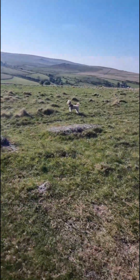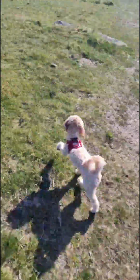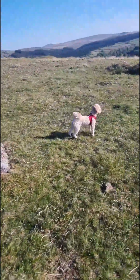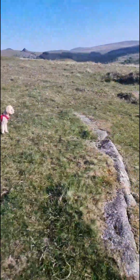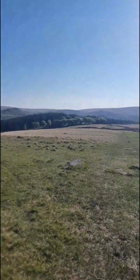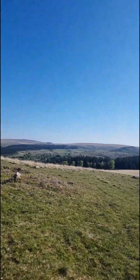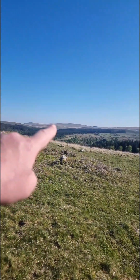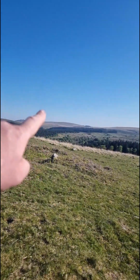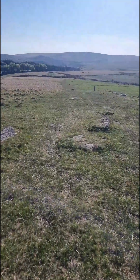She's literally loving her life. Look. Just coming down from up there, and that aerial in the distance, just there, the car is way at the other side of it. So I've got about 3 hours to walk.